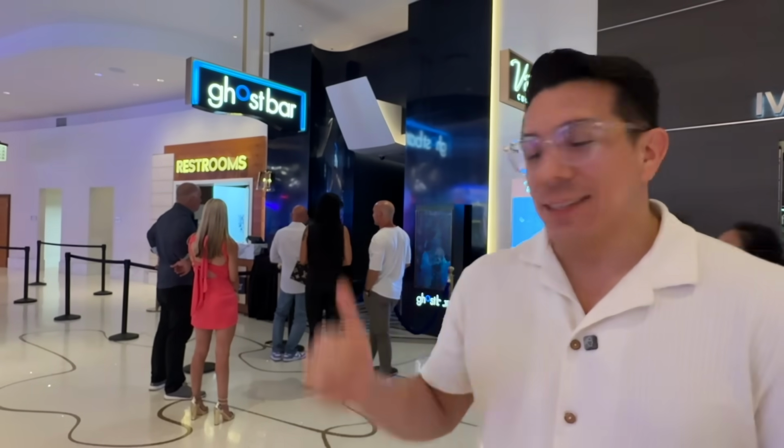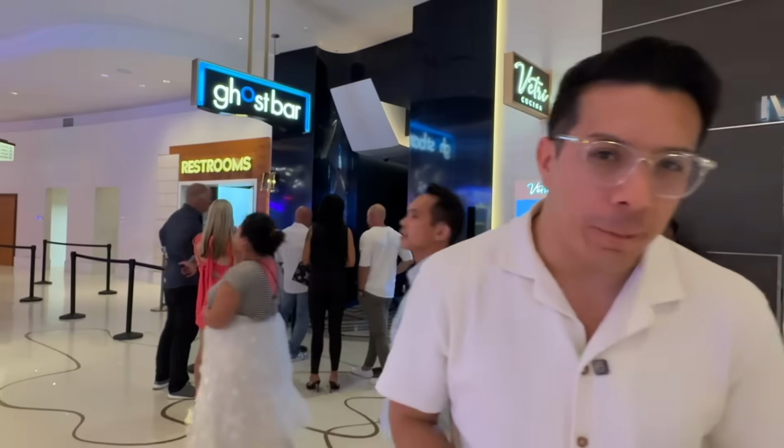All right, guys, now we're here at the Palms Hotel and Casino checking out Ghost Bar. Ghost Bar used to be popping way back then, but it's making a resurgence as of late, and it is the OG rooftop bar here in Vegas. Let's step up there. Let's go to the 55th floor.